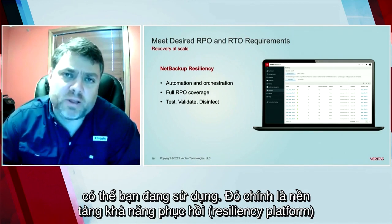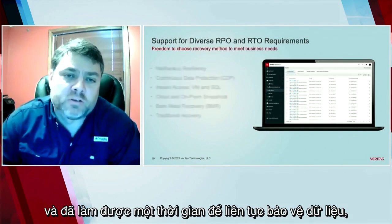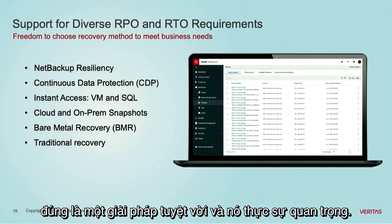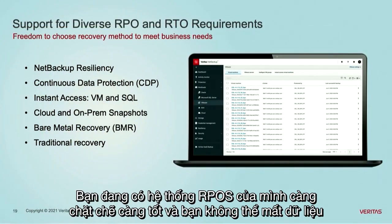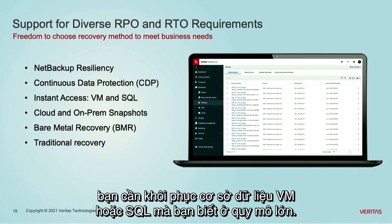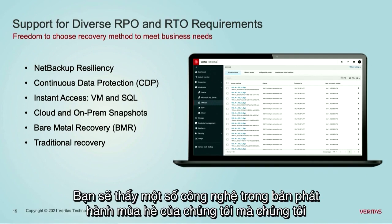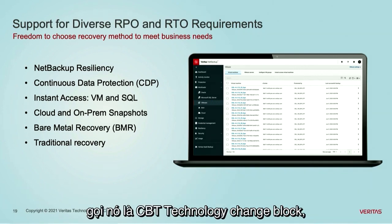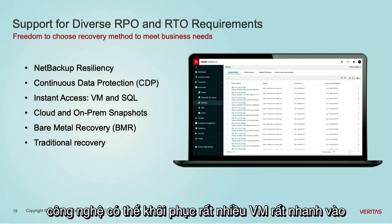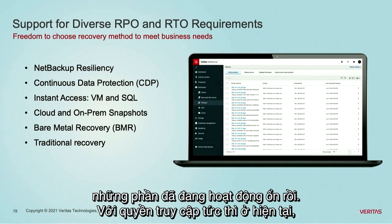So that's resiliency platform, and that's in addition to all of the stuff we have been doing for quite some time. So continuous data protection, an awesome solution when it's really, really important to have your RPOs as tight as possible, and you just can't lose data for a certain workload, for example. Instant access, where you need to recover VMs or SQL databases at scale. We can do, I think, up to 50 with instant access fairly quickly. You will see some technology in our summer release, using CBT technology, change block tracking, that can recover a lot of VMs very, very fast into your production environment. So we are making some enhancements in addition to already good functionality with instant access today.